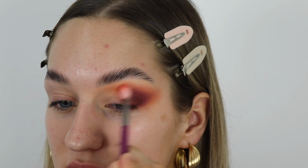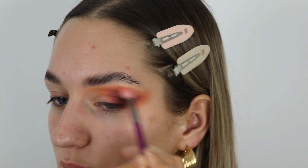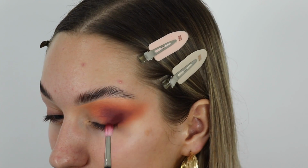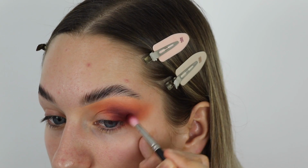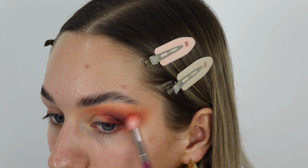Put a little bit more in the centre there. Which is weird for me because I normally start off in the middle, so it's a little bit weird to do this. I'm going to go back in with Gigi on the same brush, just put a little bit more on where I want a little bit darker. So just on that outer corner there. And then again, going with Peach Out, and just smoke that out.